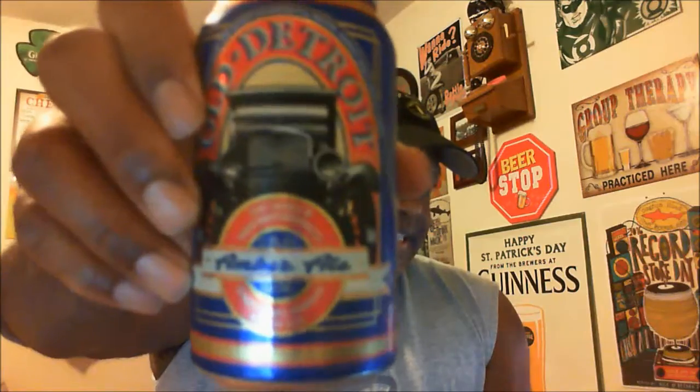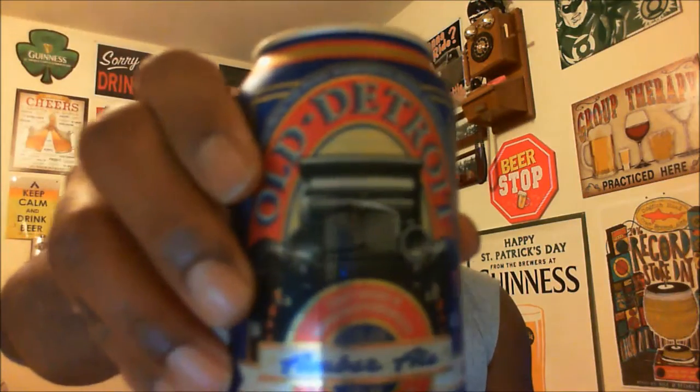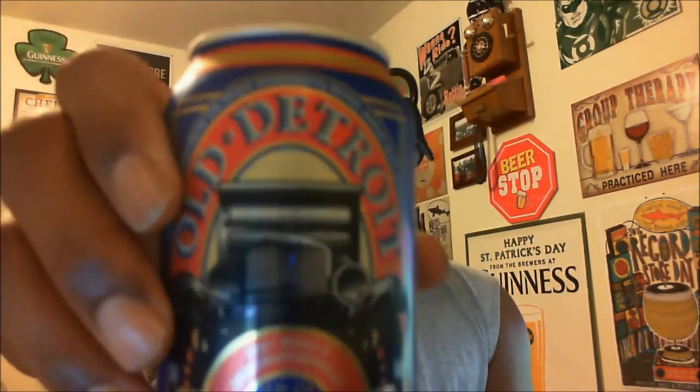Going to take a look at one today from out of Michigan. This is actually the Old Detroit Amber Ale. I happened to get this from some friends of mine who did a family visit up to Michigan, and they brought me back some different beers to check out. So I definitely appreciate that. Frankenmuth Brewing is out of Frankenmuth, Michigan. They created this beer here, which is an amber ale.